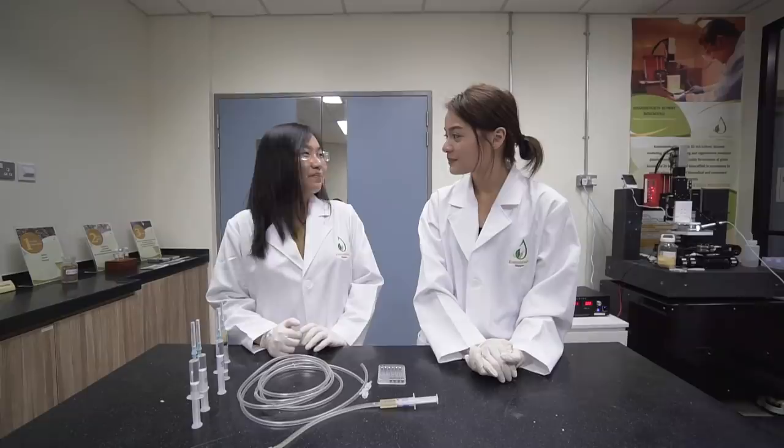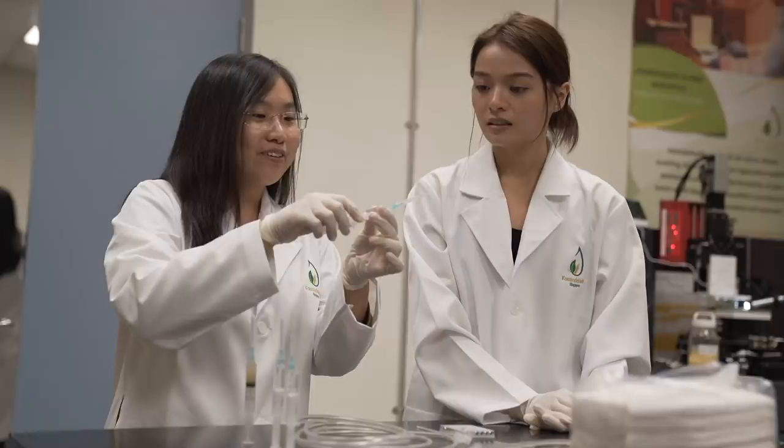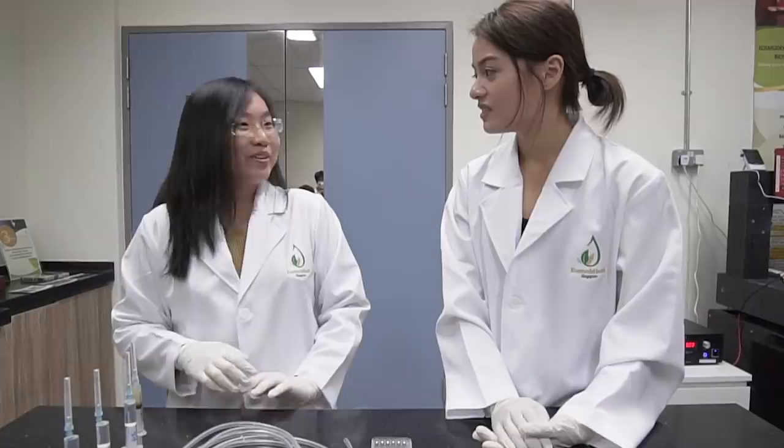You will need to set up a 3D bio ink syringe so that we put it into the 3D bio printer later. So here we have the bio ink syringes already. I actually pre-prepared this. So we have 4. Do you know why we have 4? No. Oh, in case you screw up.